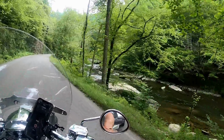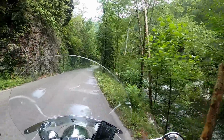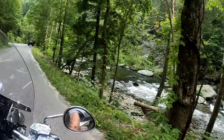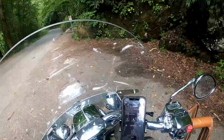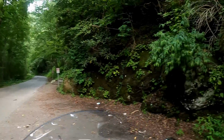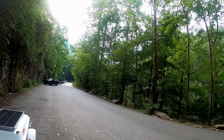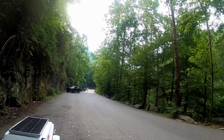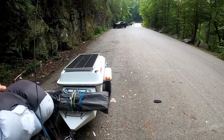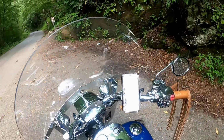Man, what a beautiful river, man. No wonder that Troutasaurus Rex is supposed to be up here. Well, I'm about 6 or 7 miles up in here. I just went past the Bald River Falls, which is beautiful. I wish I could have stopped on that bridge back there. I guess I could have, but a little concerned about my solar here.